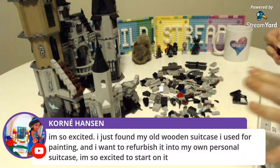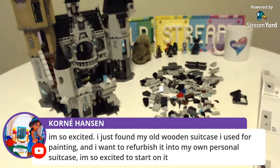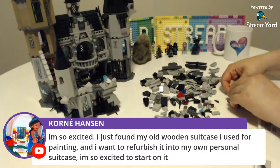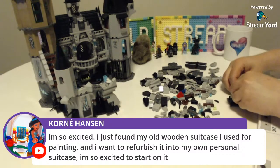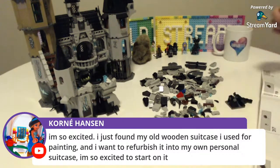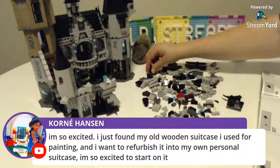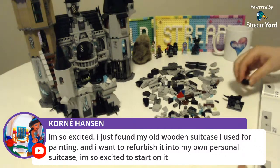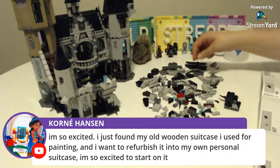So on to the final bag. So bag number 7 of the fantastic Mystery Castle. I hope I said that right. I keep calling it the wrong name. Not on purpose. Just can't remember these. I think for the longest time I kept on calling it the Hidden Side Haunted House. And I don't even think that that's in any type of set.